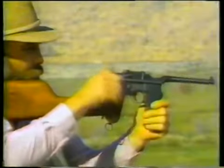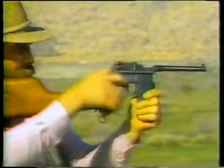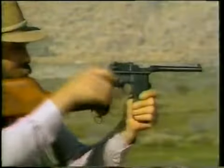These guns have become highly sought after by collectors in either the semi or fully automatic mode. It's available in three different calibers: 7.63 Mauser, 9mm Parabellum, and a limited production in 7.65 Parabellum. The Mauser fires at a rate of 900 rounds per minute.